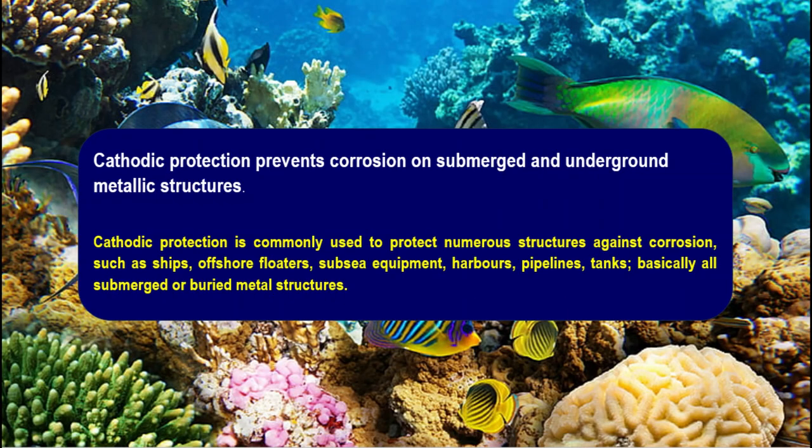In other words, cathodic protection prevents corrosion on submerged and underground metallic structures. Cathodic protection is commonly used to protect numerous structures against corrosion, such as ships, offshore floaters, subsea equipment, harbors, pipelines, tanks, basically all submerged or buried metal structures.